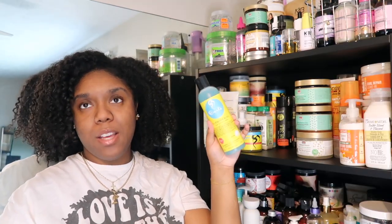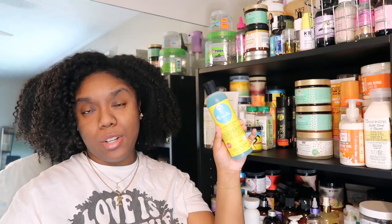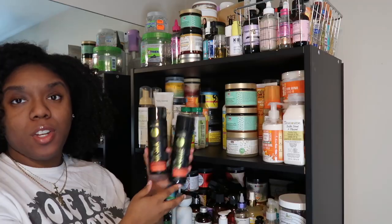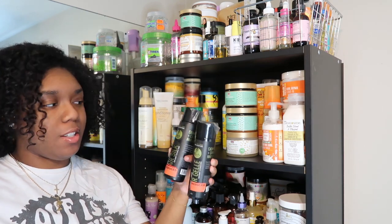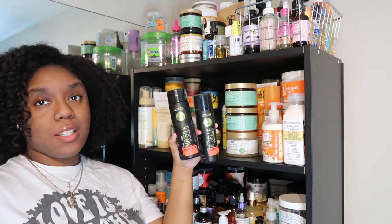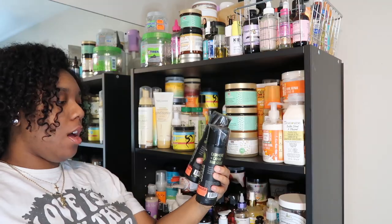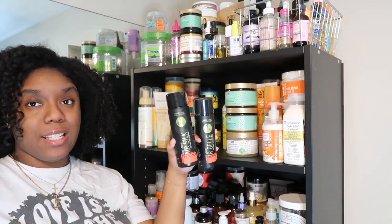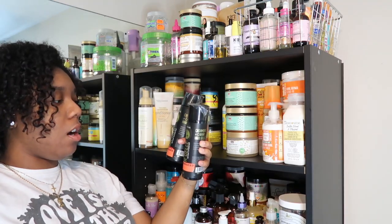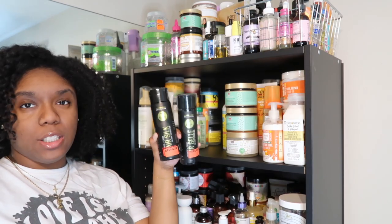I haven't opened it yet, but I'm very excited to try it since all the girls love the Blueberry Bliss collection. Alright y'all, so all the way in the back here, I do have some products from a very long discontinued line from Curls. This is the Cashmere and Caviar. I got these on clearance from Sally's, one for $7.39 and one for $9.69. I have the hair silk and then the hair gelée.